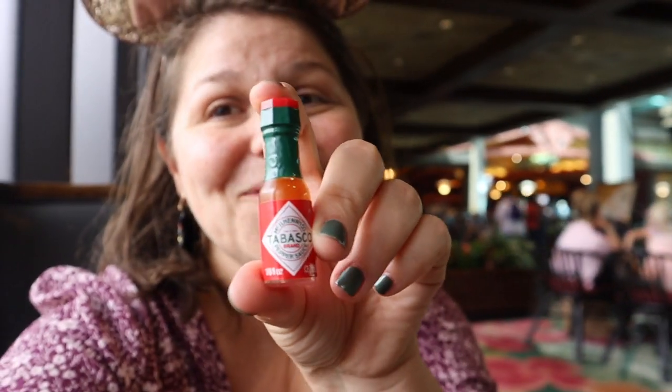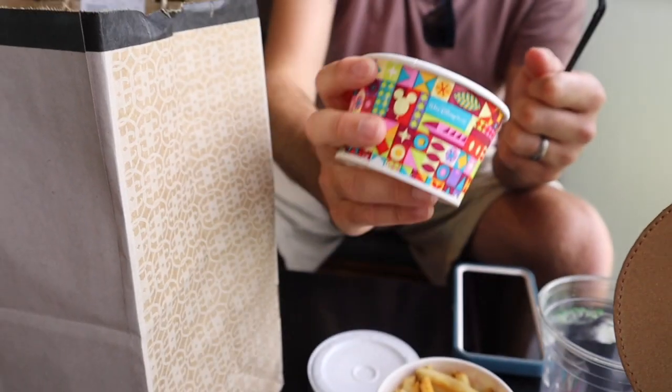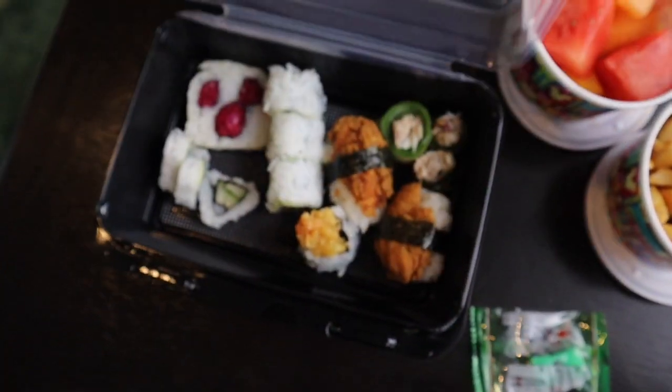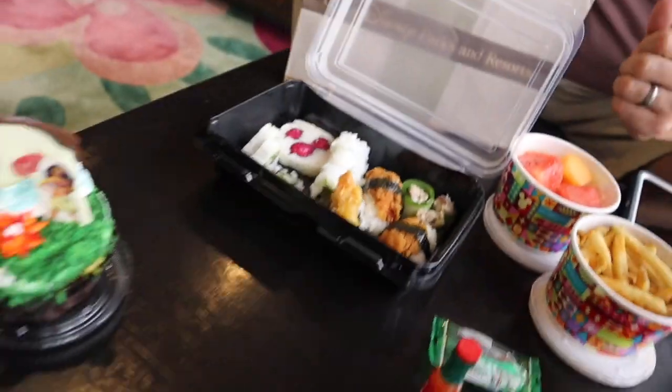It's a little bottle of Tabasco. Oh my gosh. I see here our french fries. Fruit cup, fresh fruit: pineapple, watermelon, and cantaloupe, and maybe some honeydew. All right, you were right, it really was like the picture. That is the cutest sushi I've ever seen in my life. Can I just say, there are 3 Tabasco bottles, which is a little weird that that comes in a kid's meal.